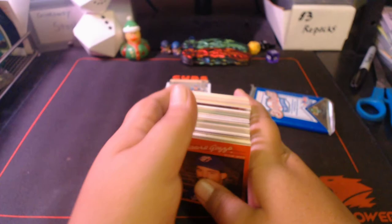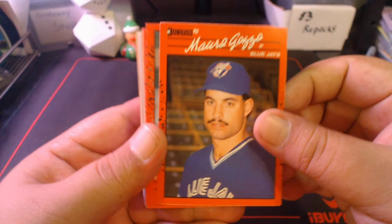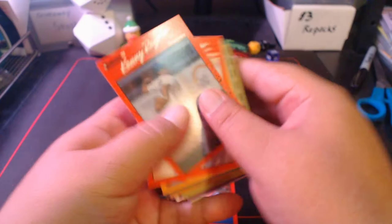So let's go ahead and go through this Fairfield and see what kind of cool stuff we got. Of course, my goal is to get three or four PC cards, whether it be Braves, Hall of Famers, what have you. Let's go ahead and get through this. We'll split this up into groups here.